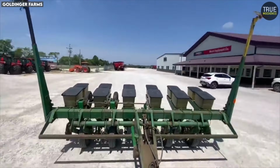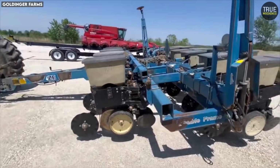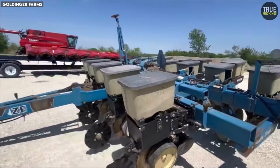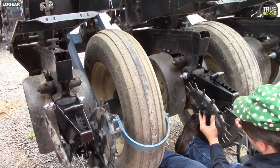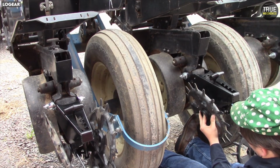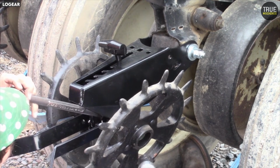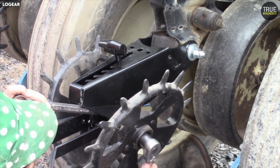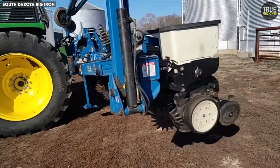Kinze also pioneered several features that became industry standards. Their split row capability allowed farmers to switch between 30-inch rows for corn and 15-inch rows for soybeans without changing planters. The toolbar design with quick hitch capability made switching between different configurations faster and easier. These innovations showed that Kinze wasn't just copying others, they were thinking differently about planter design.